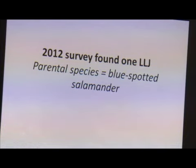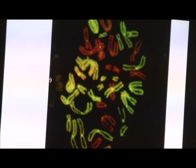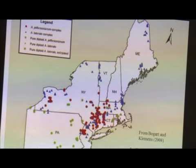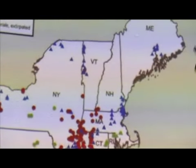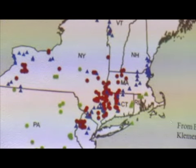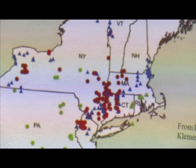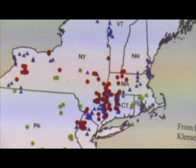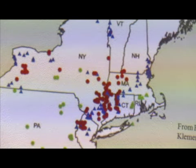In fact, if I go back, can I go back on this thing? Yeah. If you take a look, these are all sites where salamanders were collected over several series of studies where they were genetically analyzed. So there's a lot of sites you can see where we're collecting animals. Why do we find a couple of sites with this genetic makeup when none of these other sites are like that? We can find some LJs, but not a lot of them, a small percentage, 8% or something like that. So what's going on? Why would we find a couple of sites that are unique like that?